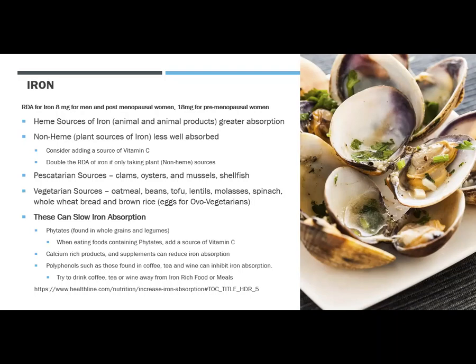So a couple of things you can do here if you are embarking on this plant-based diet is to add a source of vitamin C when you're having iron-rich foods. So maybe you're having a spinach salad. If you could add some peppers or some mandarin oranges or something like that to that spinach salad, that can help you to absorb that iron from that salad better.